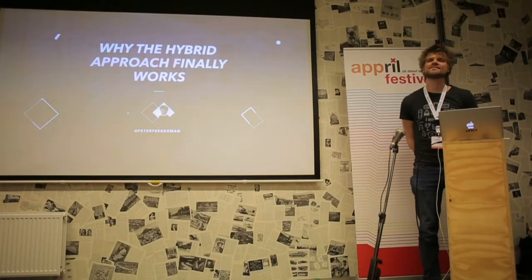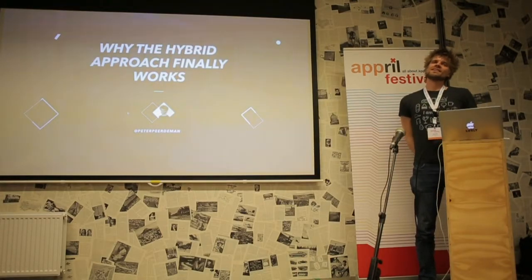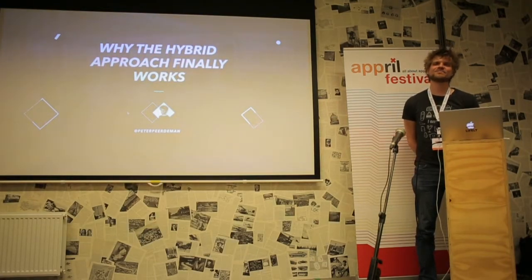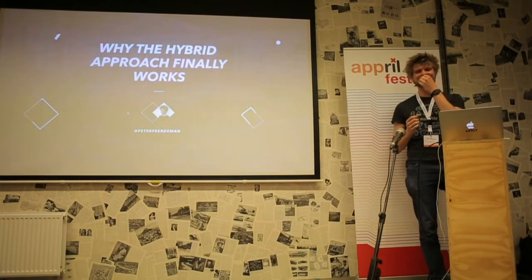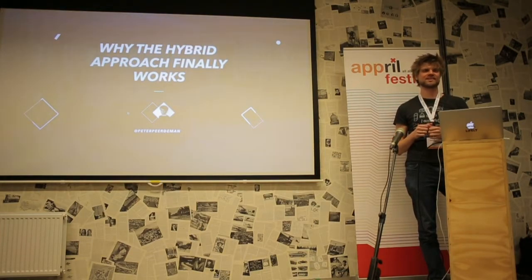I have a question. What about security, compared to native? That's a good question. Is there a reason not to use it? I'm from a bank. So the question is, what about security for React Native versus actually native development?